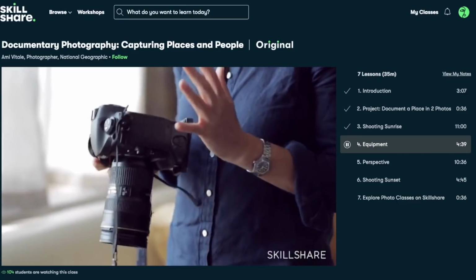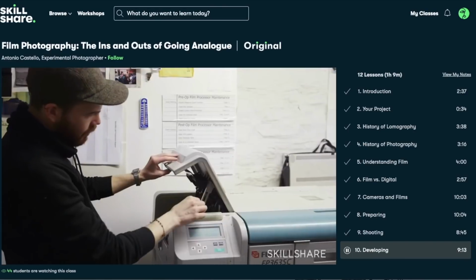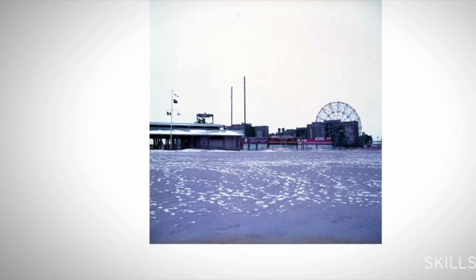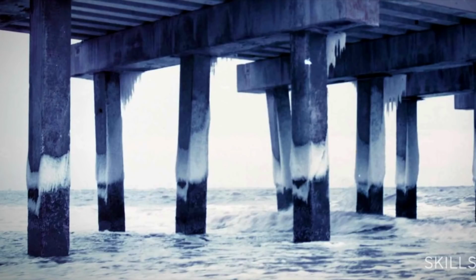I've been taking a few courses about photography, like I mentioned, including one about documentary photography, and this one also by Lomography, which is about film photography, that I've really been enjoying. It's a great start for someone who's just beginning like me, which is what I really like about it.